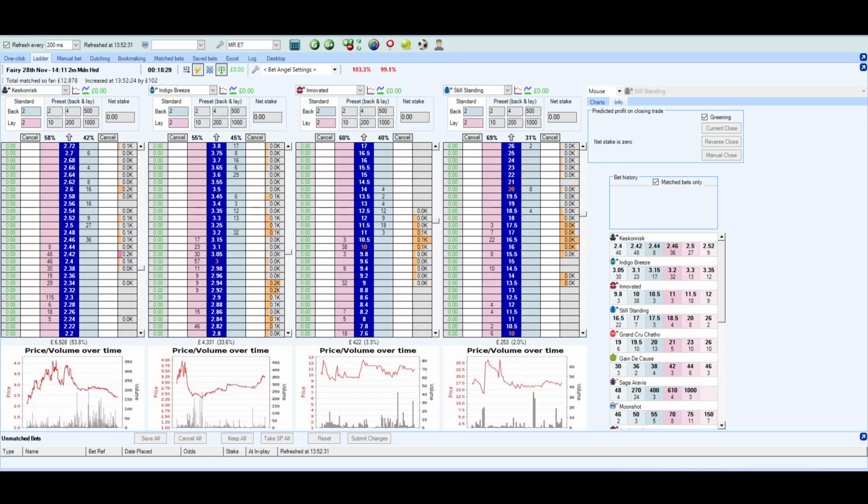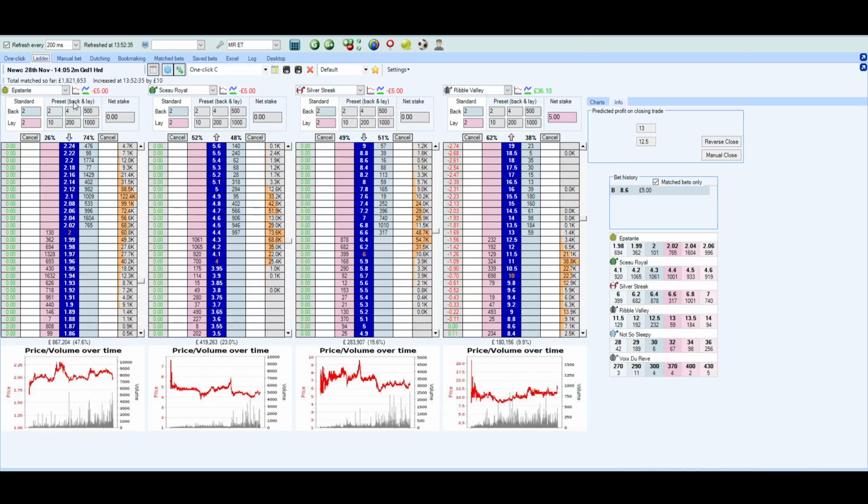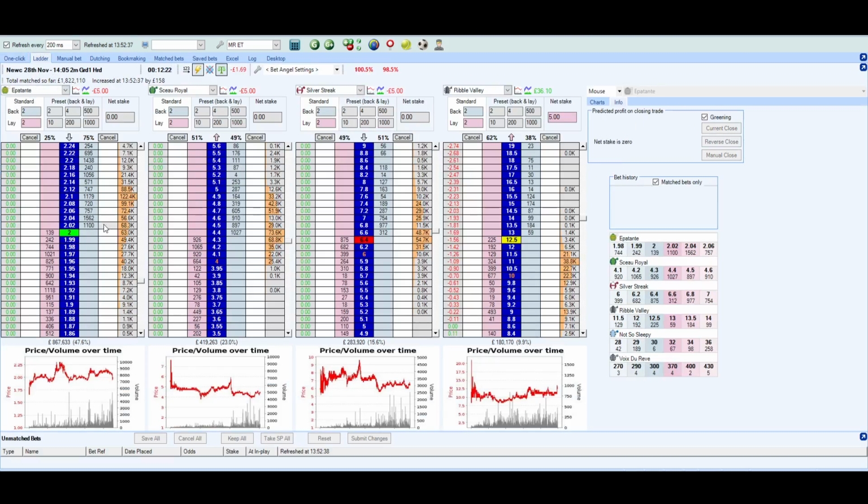In fact, let's just go back, as there's time. Go back to that 405. And you can see here, this is the type of liquidity, and there's movement in this market as well.